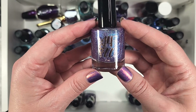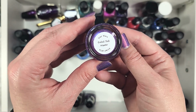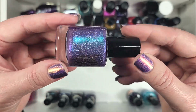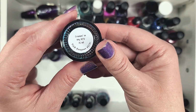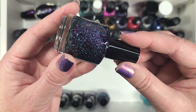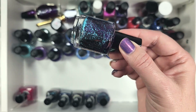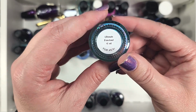All right, now moving into 1422 designs. This first one is Exiled Jedi Master. This is not going anywhere. It is absolutely gorgeous. Next up is Cruisin' in My ATV. This is another really unusual polish in my collection, so that's not going anywhere either. Next up is Ultimate Knockout.